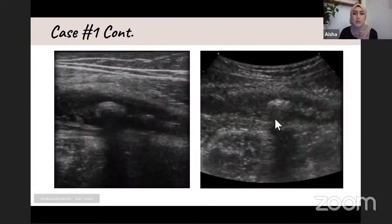So this is just an example of what the appendicolith or the stone in the appendix could look like. So calcium on ultrasound is echogenic, meaning it's bright and white. So this is the stone, and because it's calcium, the ultrasound waves are not going to be able to pass through the stone, and that's why you see darkness beyond the stone. So that's called shadowing, and that implies that this is something that is calcium, so either bone or a stone. So in this case, because it's in the appendix, it is a stone.